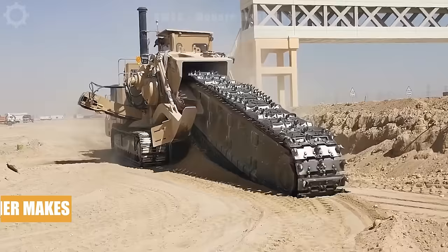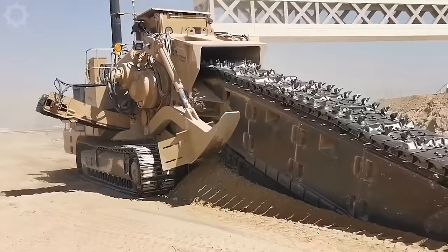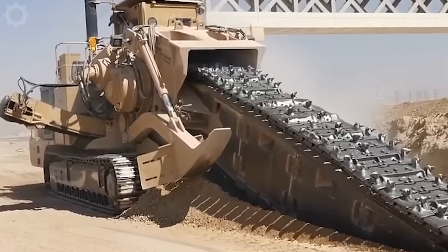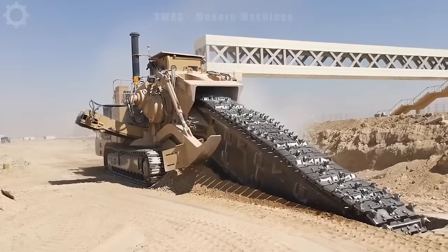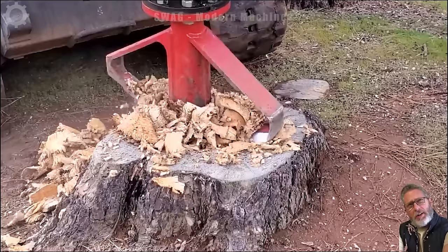With giant gears, this trencher makes work a breeze. This Fecon Stumpex tree stump destroyer can handle up to 125 medium and large tree stumps in 11 working hours.